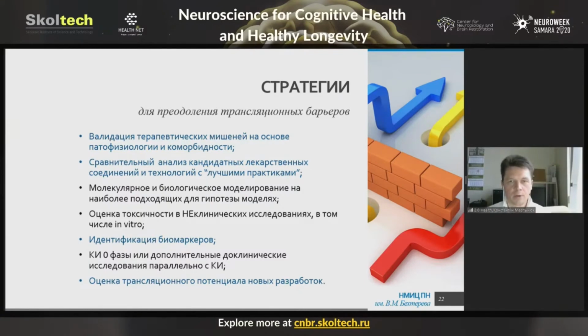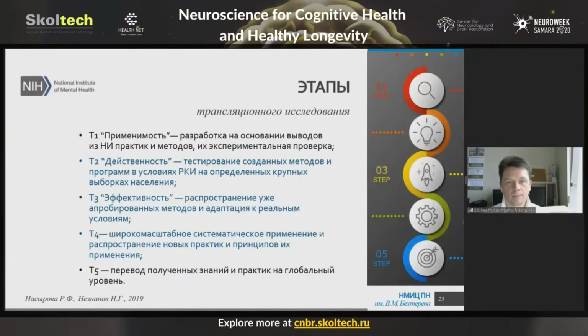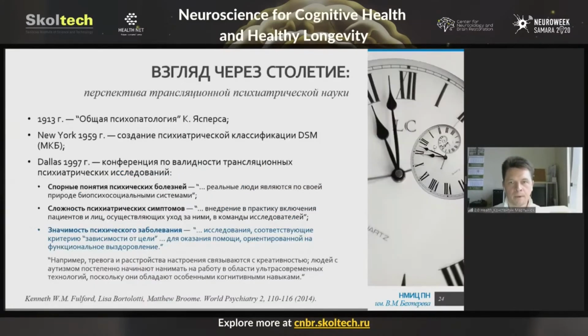This is about the validation of therapeutical targets, the comparative analysis of candidate medications, and the comparison with the best practices, identification of biomarkers, and the last one here is the assessment of potential of new developments. Those are the stages within the translational study, based on the classification of the National Institute of Mental Health in the US. And here I highlighted the stages during which we can be useful for you as the developers.